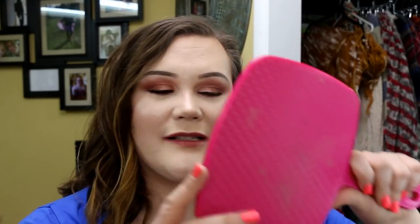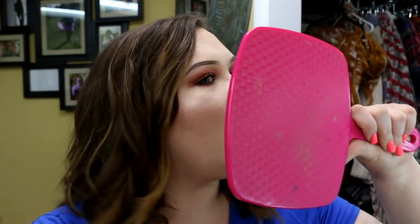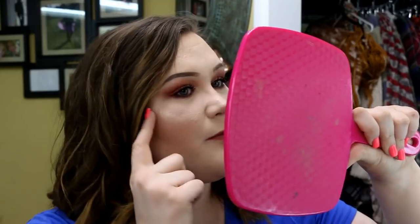Oh, and as for the two different sides, as of right now, I would say that the Peter Thomas Roth side does look a little smoother than this side, because even up through my more textured areas, it looks smoother over here than it does over here. So as of right now, this side is winning, but we're gonna stop back in a little while and see what we're thinking.